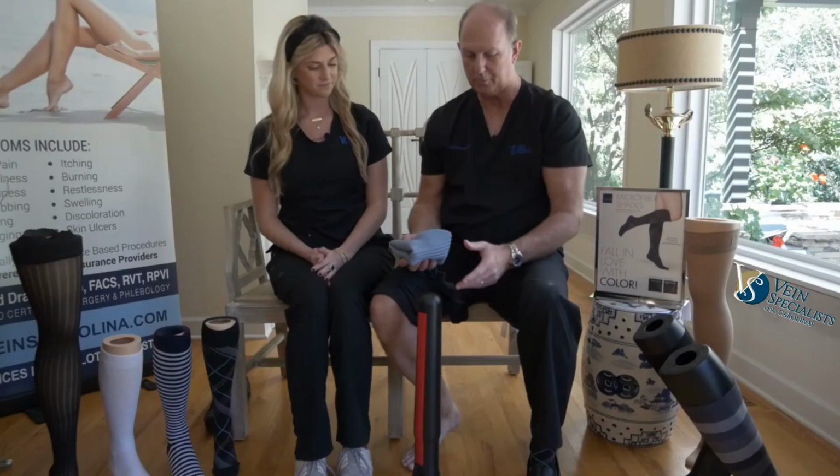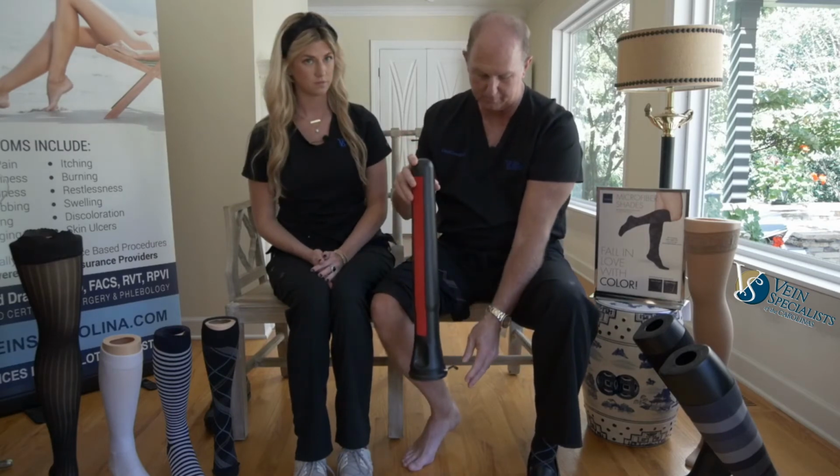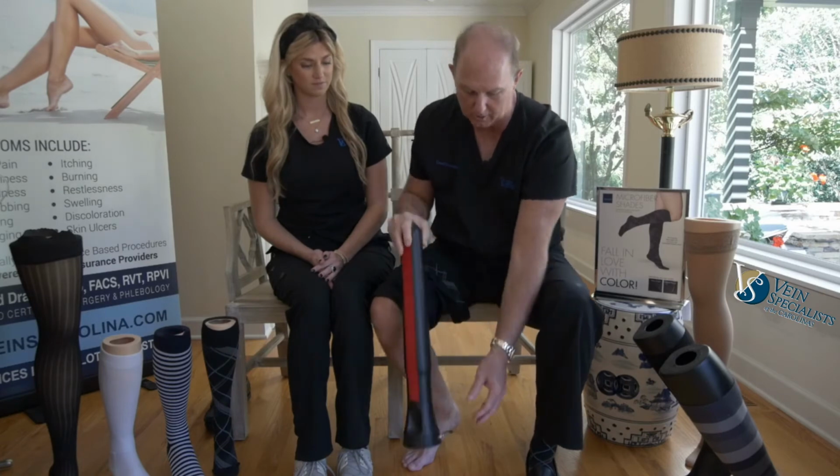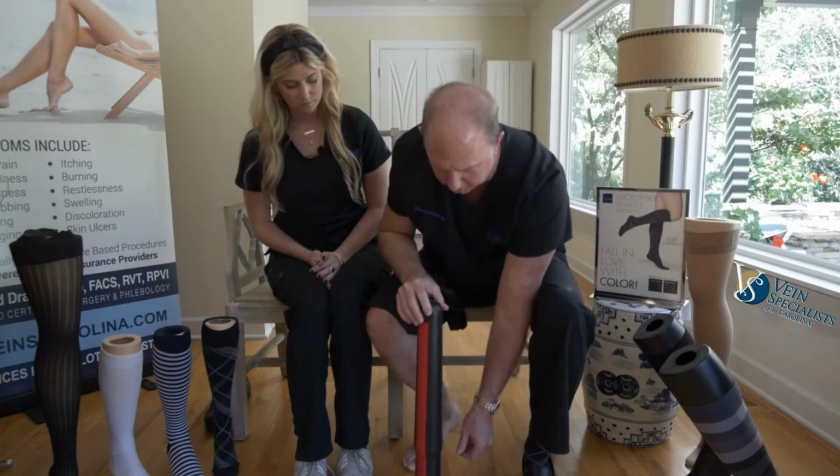Another device that we offer is called the Dolphin Donner, and this device will actually help you put the garment on and take it off. So he's going to demonstrate how exactly to use the Dolphin Donner. So this has two parts. The first part is this big fake leg looking thing here. It has a little suction cup on the bottom. So you just put it on a slick surface, and it holds it in place.